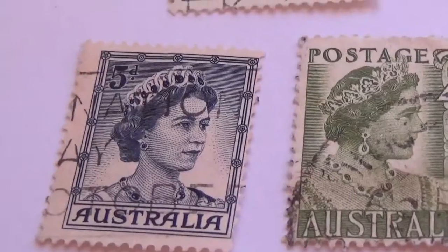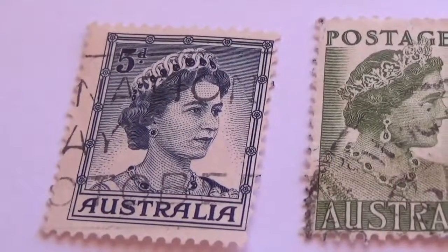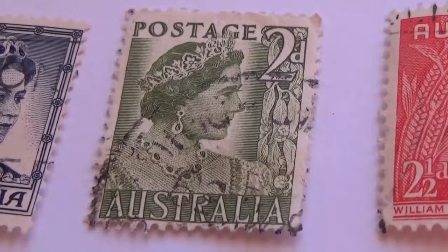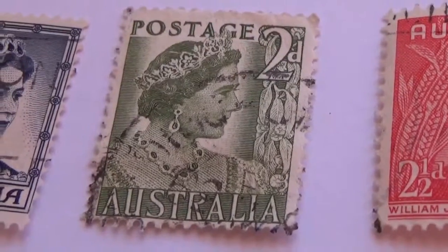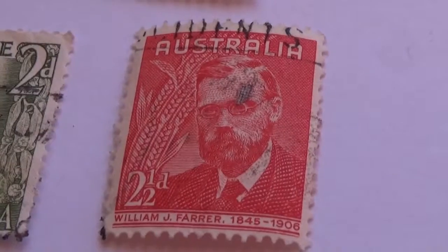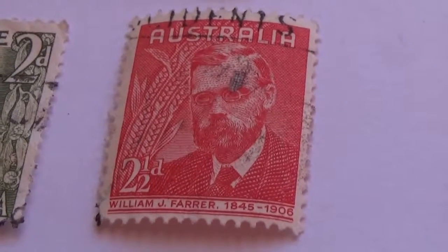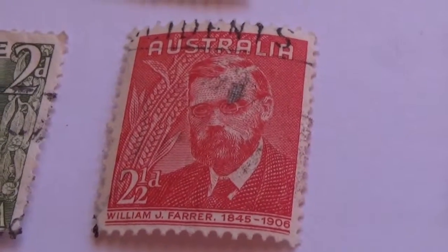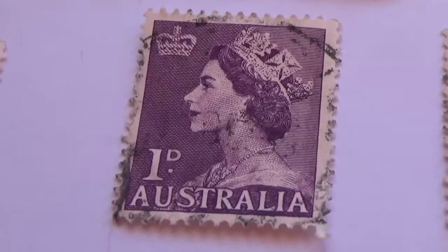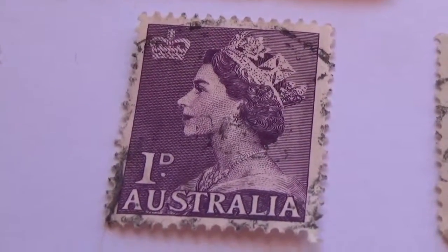Okay, and then we have a 3. We have a 2D, Australia stamp. We have a 2.5D, 1846 to 1906. A 1D. Beautiful crown.